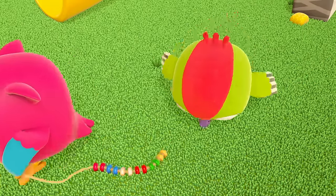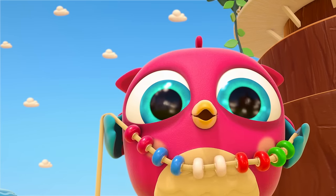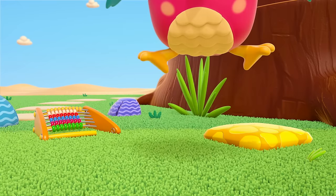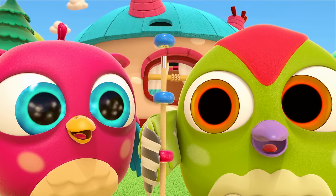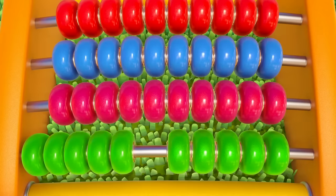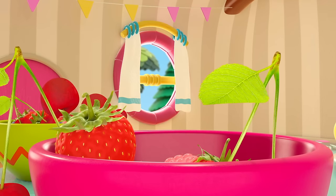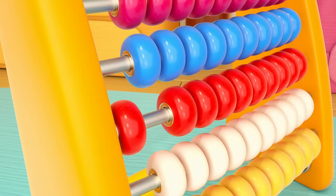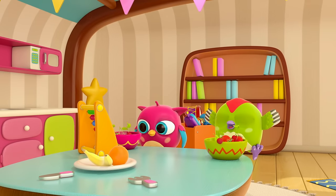Look, the beads on a thread look like a caterpillar or a worm. Time to put the beads back on the abacus. Now you can count something. Berries, for example? Hop Hop has eaten one strawberry. One. Peck Peck has two berries. Two. You birds are very good at counting.